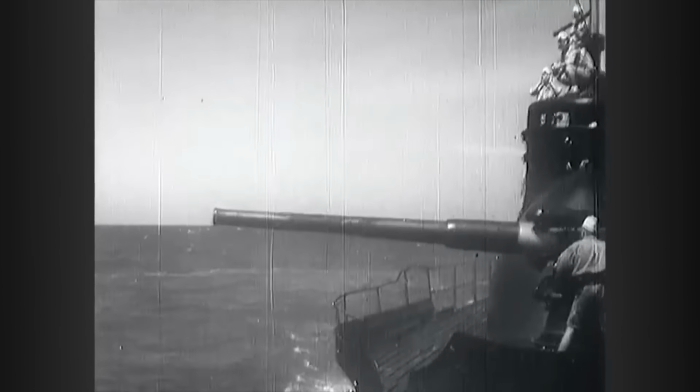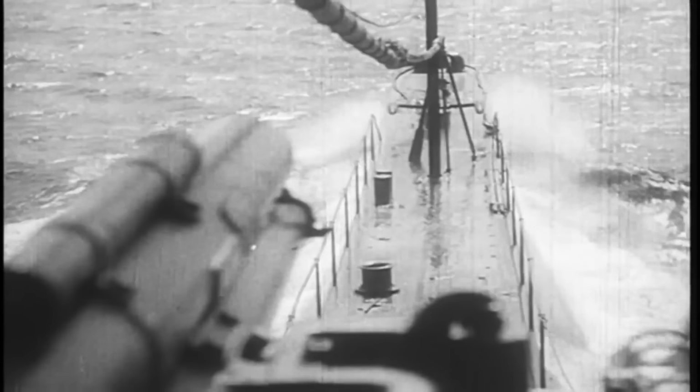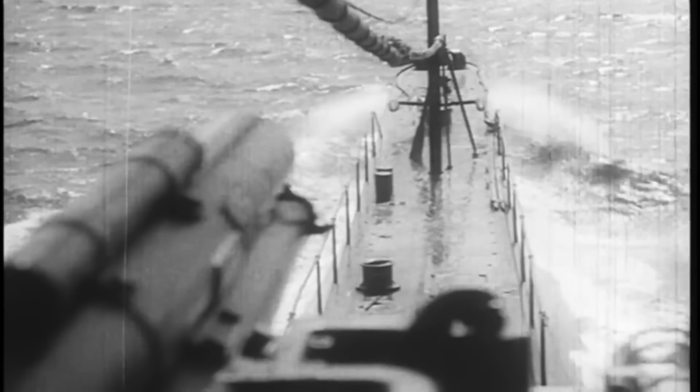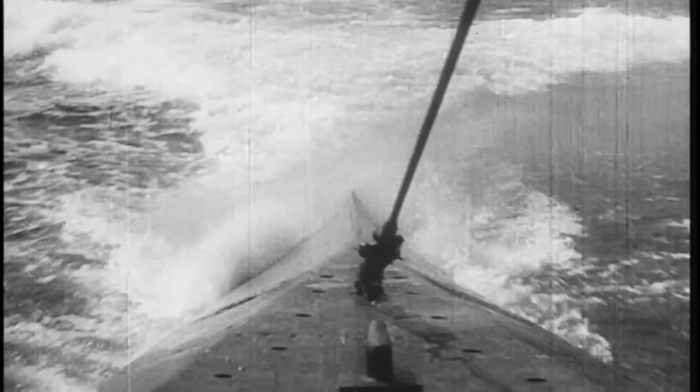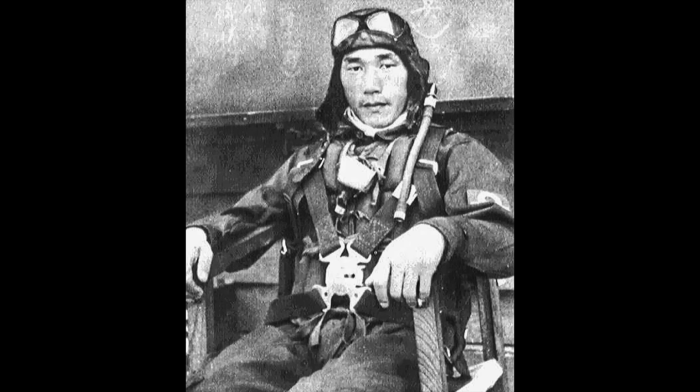The I-25 fired 17 shells, causing only superficial damage ashore, before quietly departing the area and heading for Yokosuka in Japan. However, the Japanese were not quite finished with the American West Coast just yet. The I-25's pilot, Chief Warrant Officer Fujita, had submitted a plan to launch a daring aerial attack on the US West Coast.